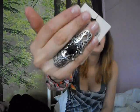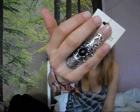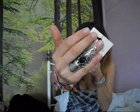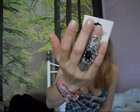So this one is an armour ring, and it looks like this. It's silver with really intricate cutouts, and a black stone in the middle. I just really like this, and I'm sort of racking the armour rings up now, and it's €5.90 or £4.90, and you can't tell, but it really does move with your finger. And I just thought it was beautiful. I just couldn't leave it, even though I really don't need it.